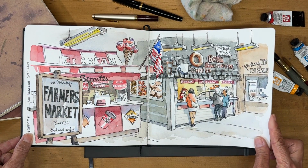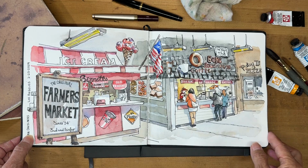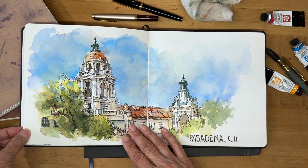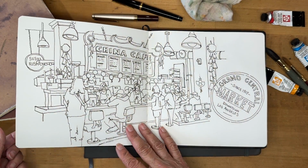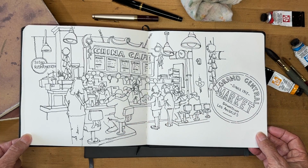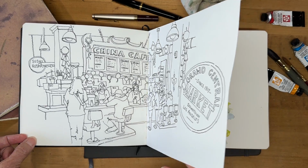Urban Sketchers again, wonderful farmers markets, lots of people. I don't sketch people enough, so I've been actually spending more time integrating people into my sketches. The area where I live, love this building. I sketch it many, many times. I love to work with just ink, and I don't always put watercolor down. If you have a good drawing, it can hold its own without color.